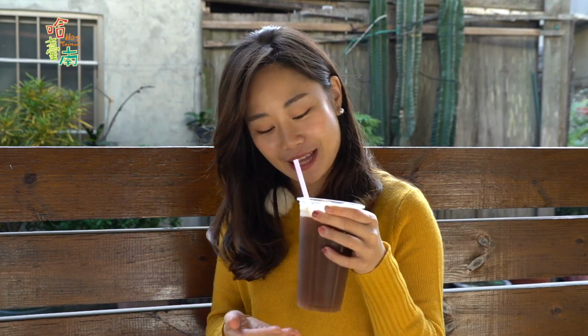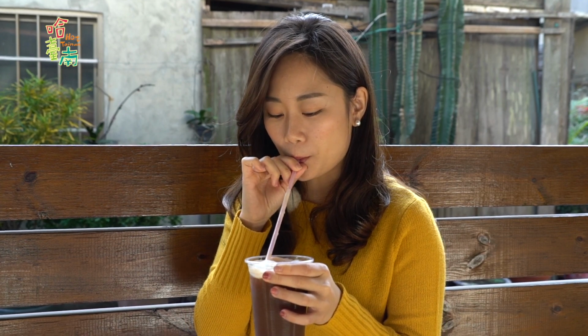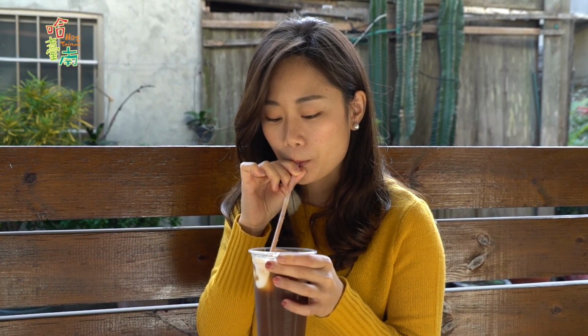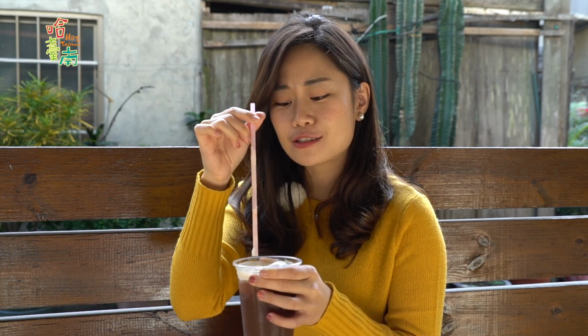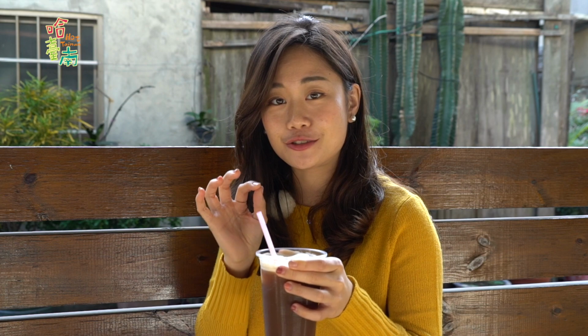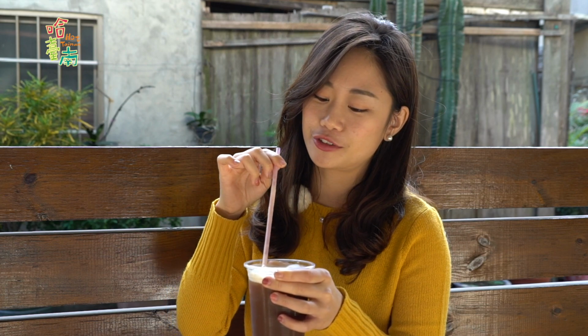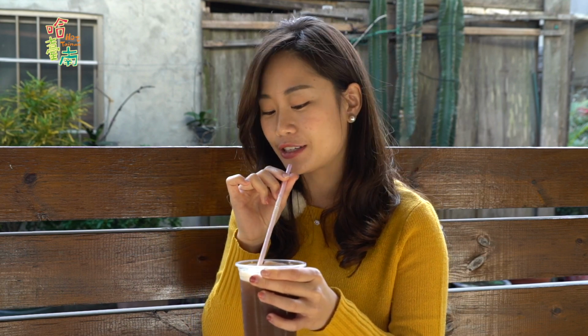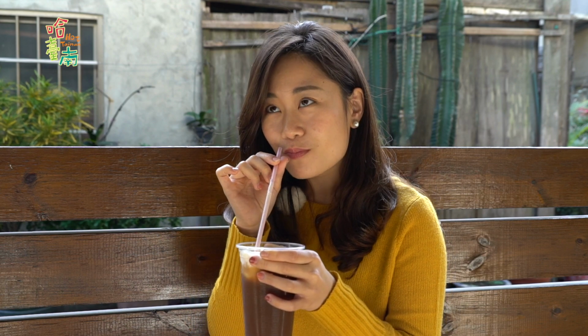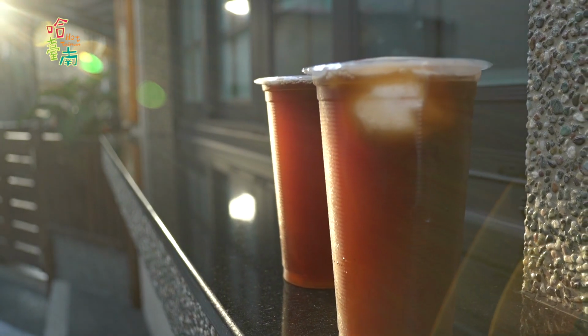Now I'm going to try black tea with ice cream. The ice cream is milk flavored, and it tastes really good when these two things combine together. So stick your straw into the ice cream and just sip a little bit, and you'll taste ice cream with black tea together.